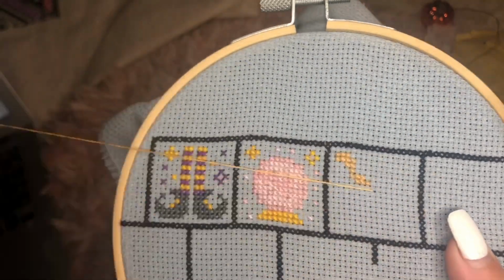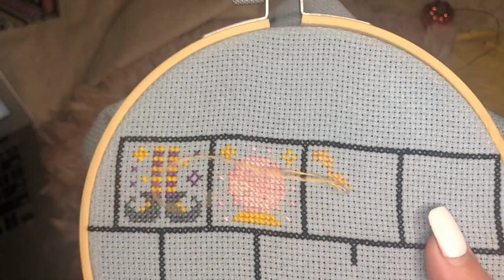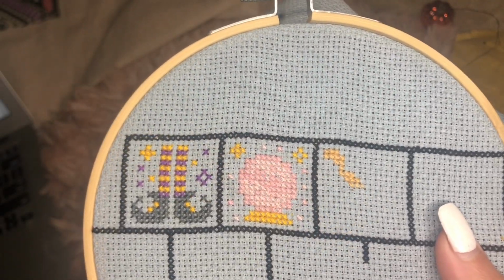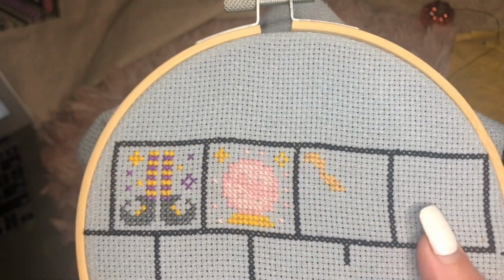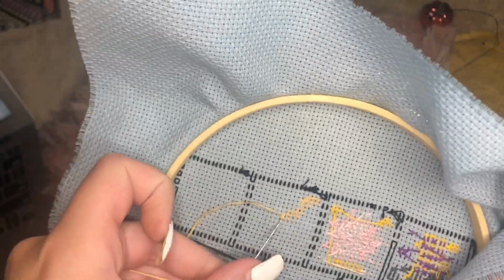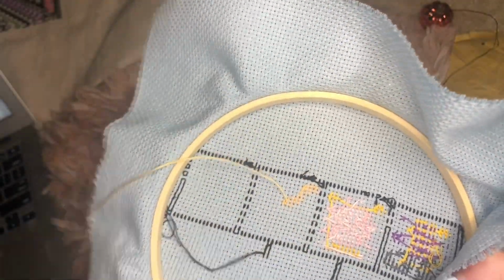Oh, I switched patterns. I didn't even realize. I was looking away from my screen. But anyways, I'm on day 3 now, and it is a broom. So let me pull up the email for this one.